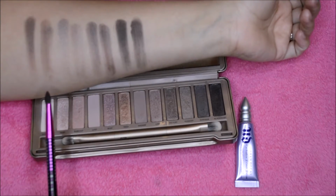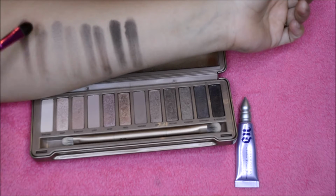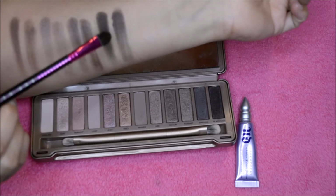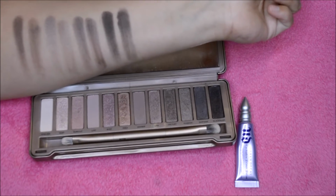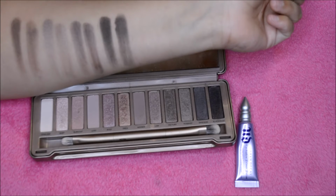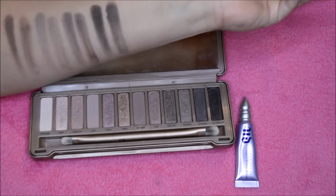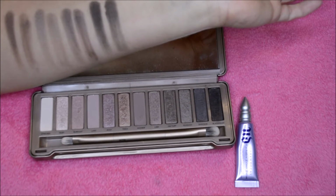It just is not consistent at all. I had to go over this 4 times to build that color up. I think I did this one 3 times. This one was like 5 times, and that one was 3 times. It was just ridiculous how much passing over with the same color I had to do to build it up to kind of match the finger swatch. And that's with primer potion underneath it, which is kind of disappointing to me.